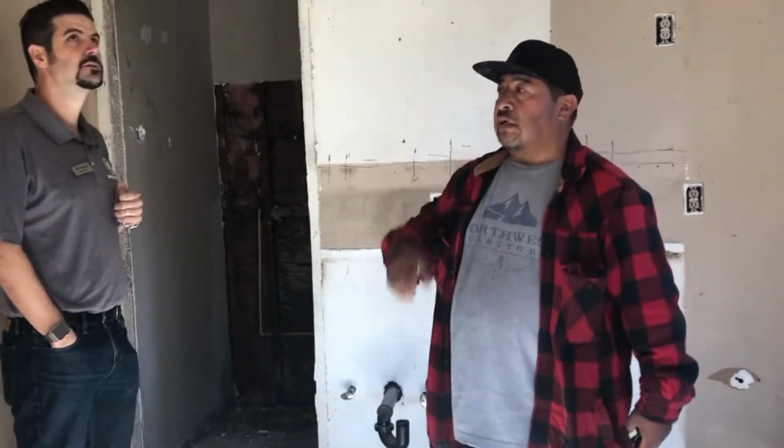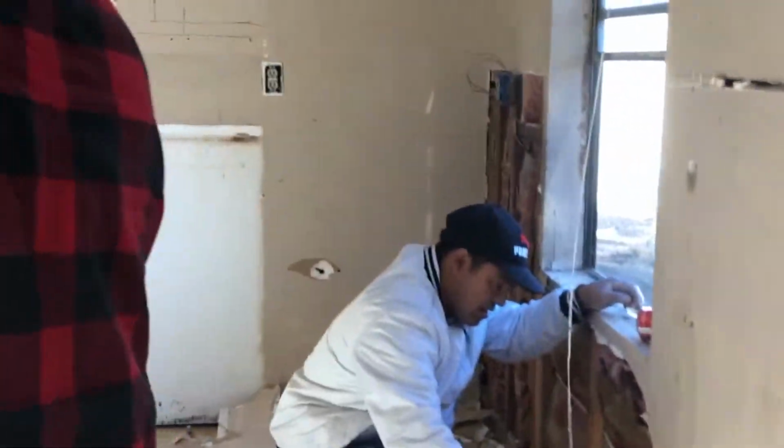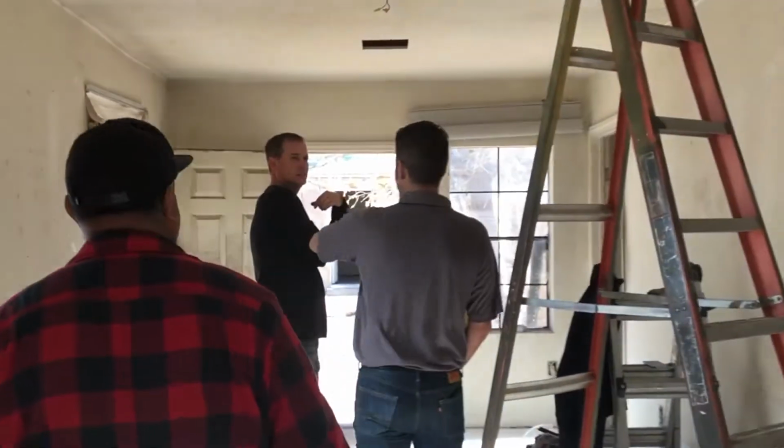And what you would want to do is get your house pre-inspected before you get to closing and realize there's $5,000 in repairs that you could have done for $500 to $700 and avoided this hiccup that's now happened between you and the buyer. So always do a pre-inspection on your property first.